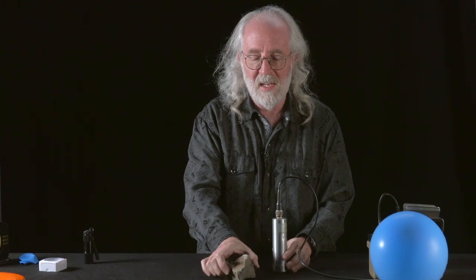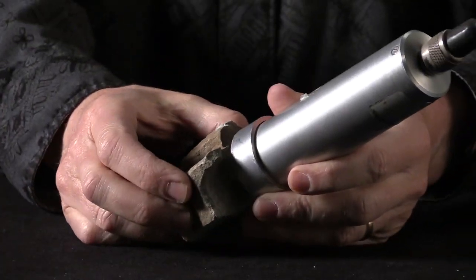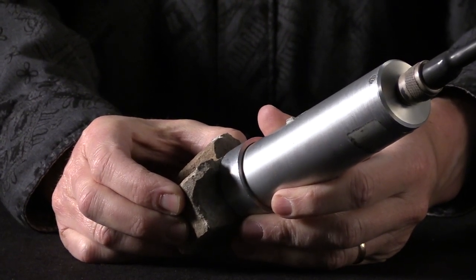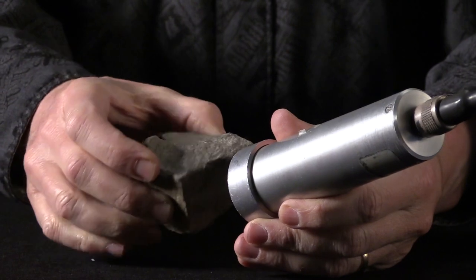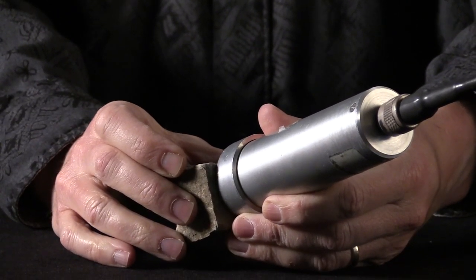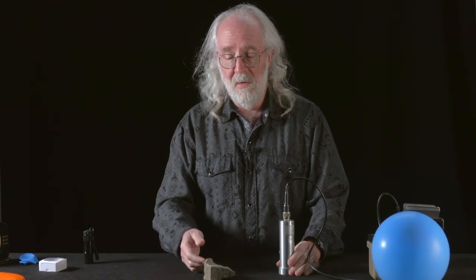This is a chunk of rock that I got in western Colorado. It's uranium ore. And uranium is naturally occurring in the soils in our state. There's a fair amount of uranium in the soil in Colorado. And so you can pick up rocks on the ground that are radioactive. They've got a reasonable amount of uranium in them. And because there's a fair amount of uranium in our soil, we have a fair amount of radioactivity there.